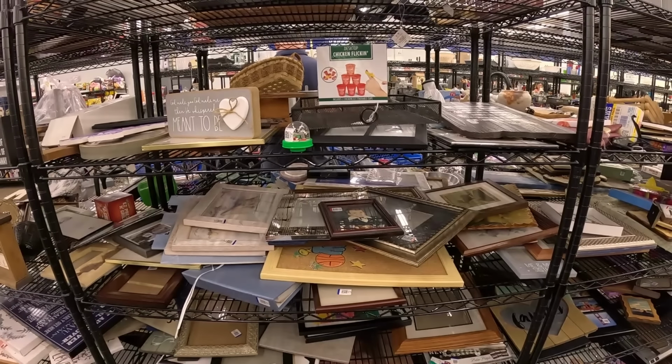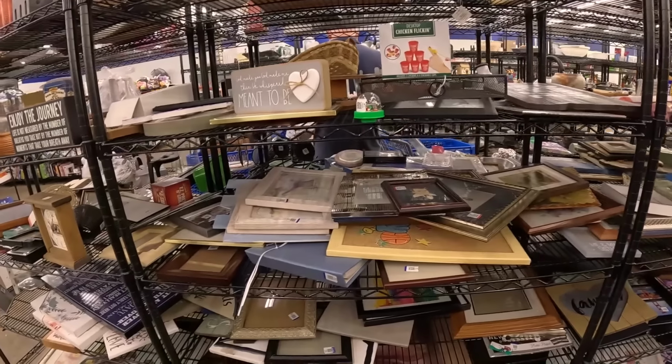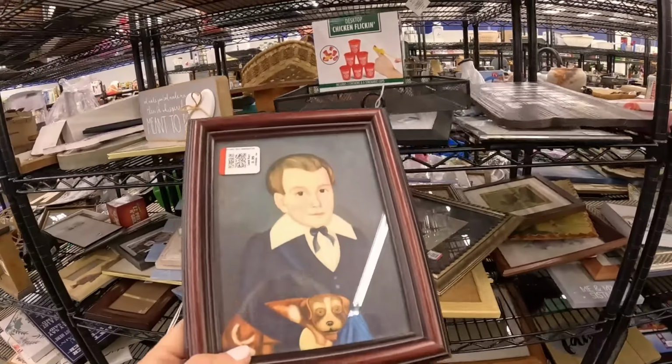Let's go thrifting together. All right, we are officially in the door. It is green tag. I remember to look. All right, we are on the framed artwork aisle, and this caught my attention.